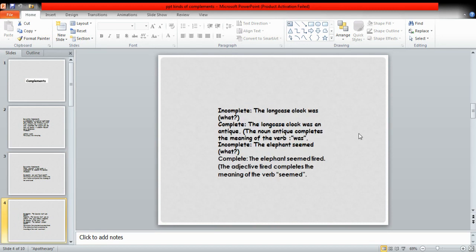Let's have some other examples. The long case clock was, it means that the sentence is incomplete because the verb was is not able to give its complete meaning. When I say the long case clock was an antique, it means that the words an antique are completing the meaning of the verb was. So an antique is a complement over here.